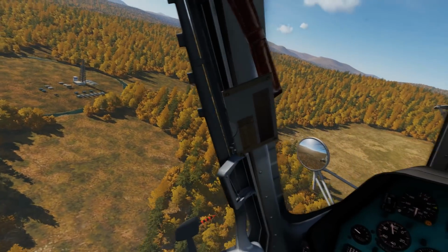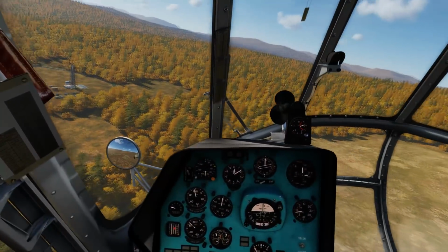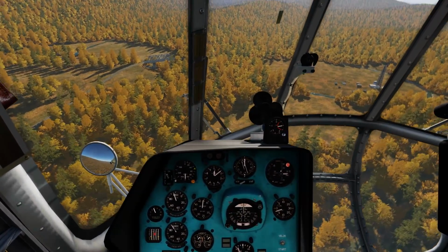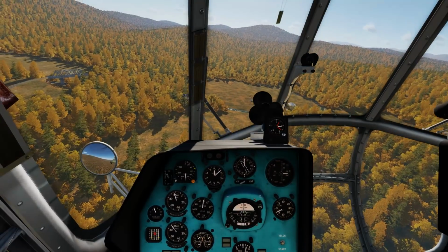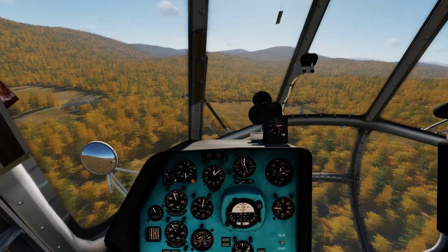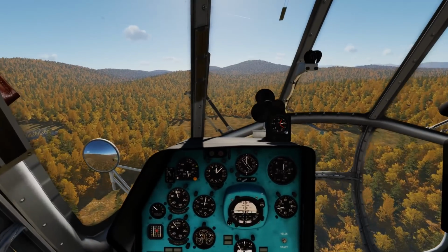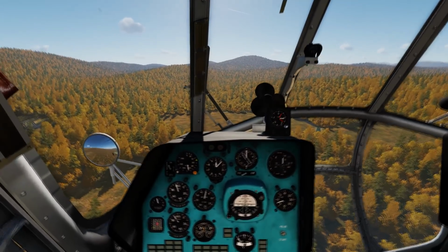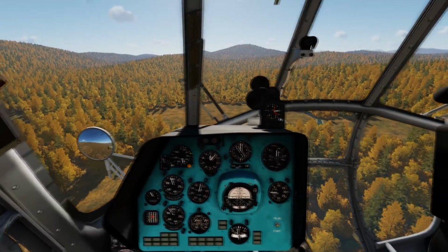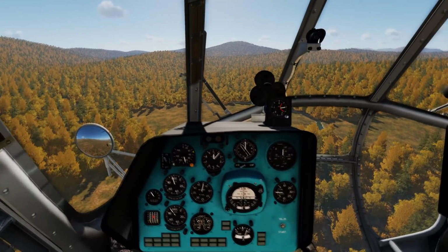Spin this around. Watch the trees on the way down. Watch our rate of descent. Not less power, more power. Come on, Smudge. All righty then. Oh, shake, rattle, and roll. Must remember that trees are collidable. Don't hit the trees.